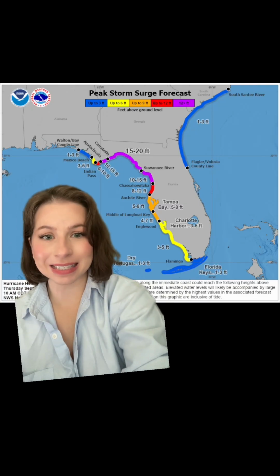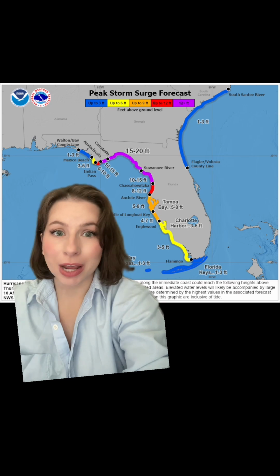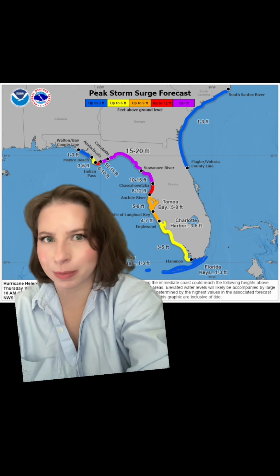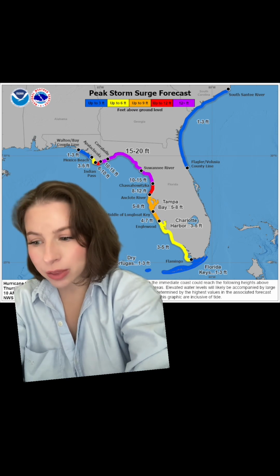One thing that makes this storm so interesting is that it's big in size, which means big in terms of storm surge. Notice Southwest Florida has 3 to 5 feet of storm surge. You've already got flooding on Fort Myers Beach. And then you look at the Big Bend and they're expecting 15 to 20 feet of storm surge. And there's two reasons for this.